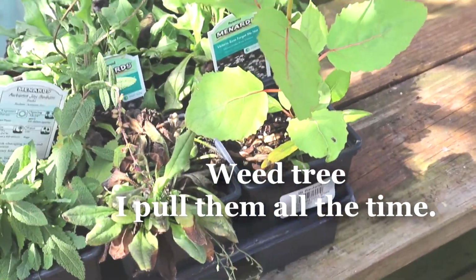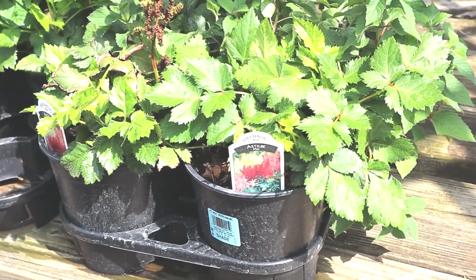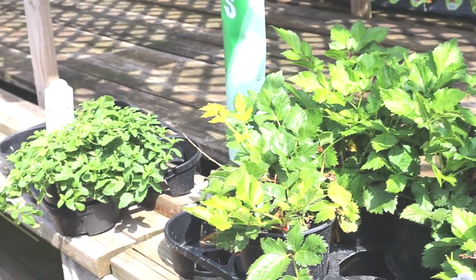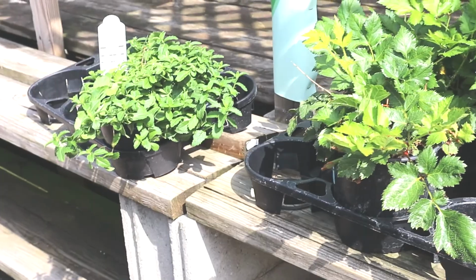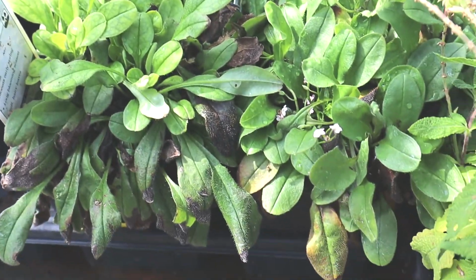Now that's a weed tree. Don't know what tree that is, but it grows in my flower beds all the time, and I have to pull them out. Now the Astilbe doesn't look too bad, considering the rest of the shape of these plants, but I don't have any place to put it right now.